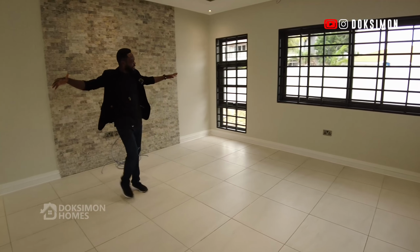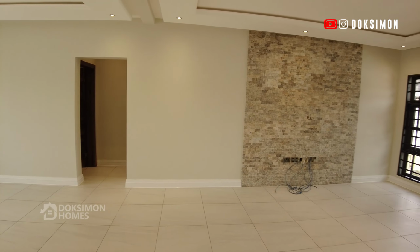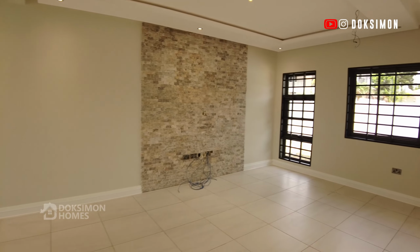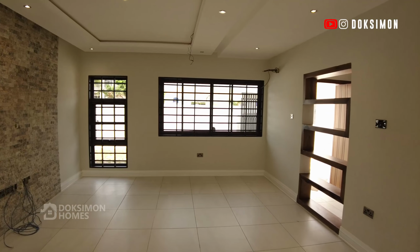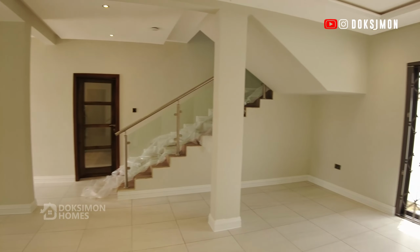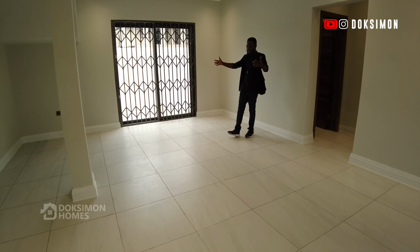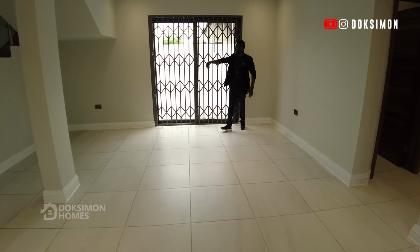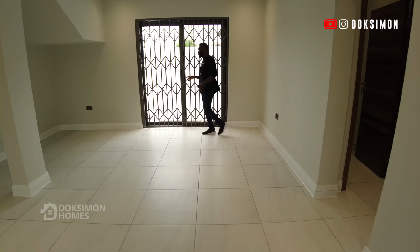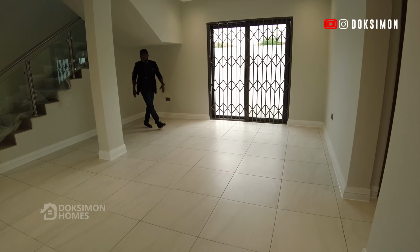So this is your living area, very spacious. It commands about 55 square meters, and that's a very beautiful thing. This area can serve as your dining area. And on this end, you have a sliding window that can serve as a door to connect you to the backyard. That's a very nice thing.